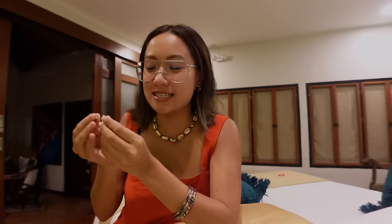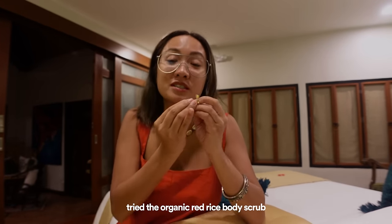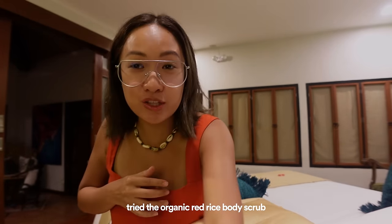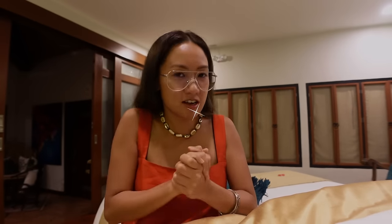Back in the room, guys, I had the best massage. It was so relaxing. I tried the organic red rice body scrub, which is honestly super good. Yung palang tulog na ako, and then followed by the Hilo Trilogy. So yun, they did Ventosa also. Actually, kamusta ang aking likod? And a really, really good massage. Nakatulog ako ulit as usual. But overall, it was such a great experience.